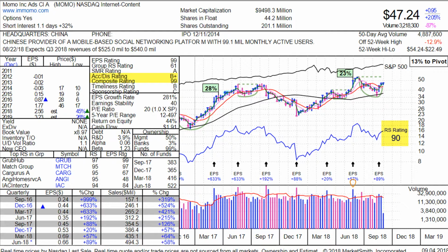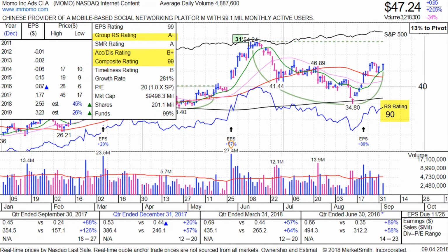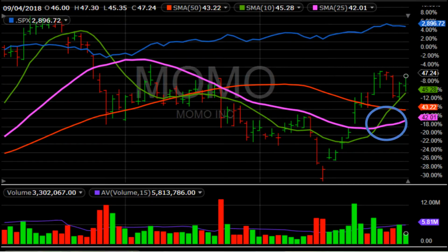This is the 5th stock I wanted to buy, but I wasn't able to buy it yet. Momo, the weekly chart, the daily chart for Momo, and this is the Fidelity chart showing you where the 10-day crosses the 25-day, and it does not have a dash green line because I have not purchased it yet.